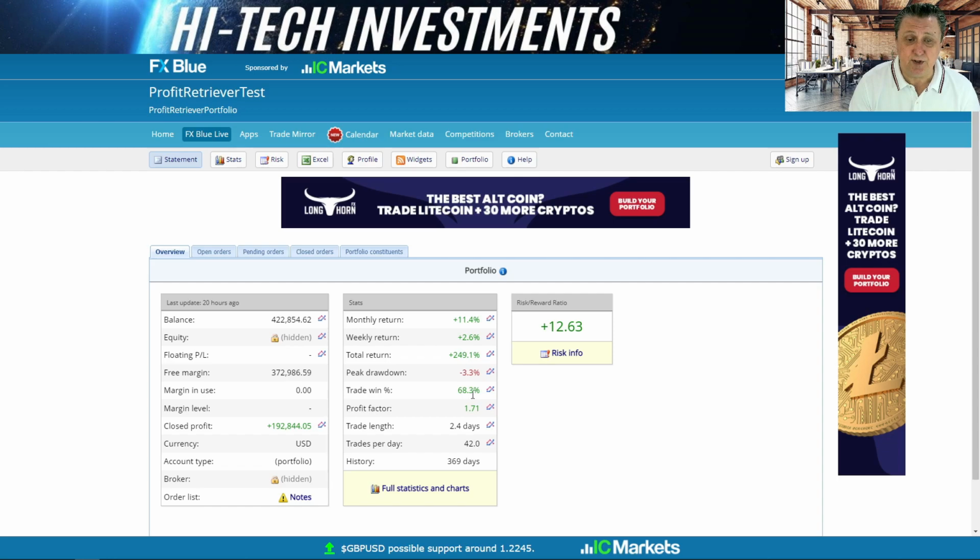Overall trade wins is 68.3%. So again, that is quite normal for the profit retriever. It lies somewhere around 60, 62, and then it goes all the way up to about 72, 74, somewhere in between, depending again on the currencies, the indexes, the metals that you are trading. Trade lengths you can see is quite long sometimes because of the drawdowns that the robot will go into. And trades per day is 42, and overall history 369. So obviously there's quite a lot in there overall.